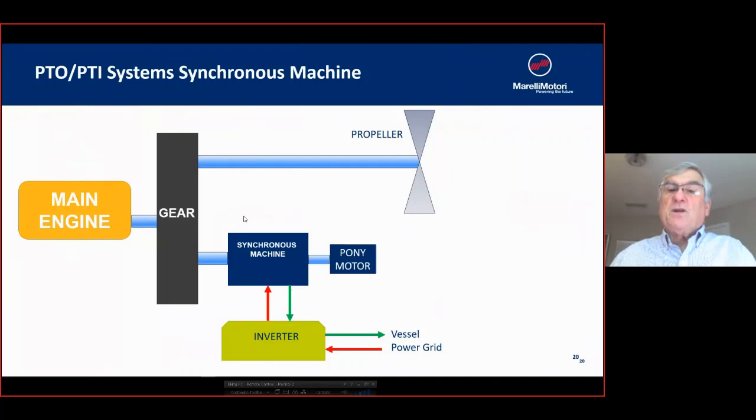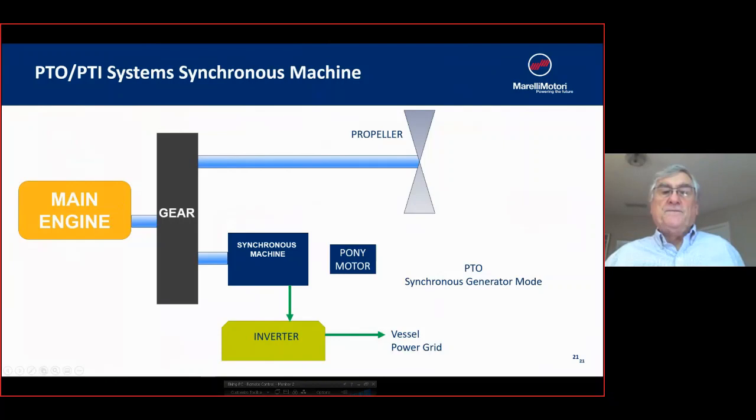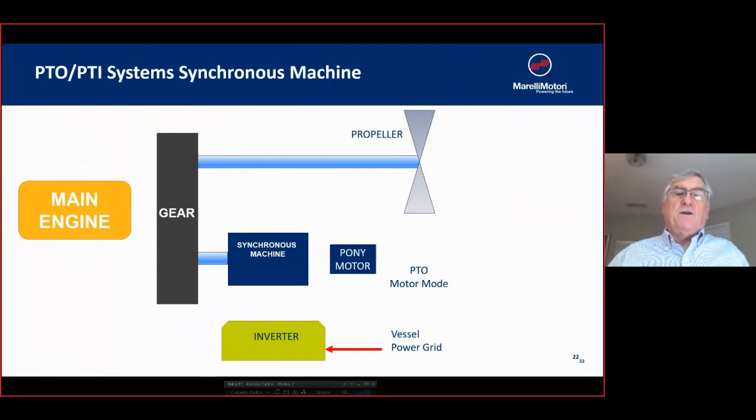With the synchronous machine system, we have the addition of a pony motor. This is a pony motor that gets the synchronous machine rotor spinning, because a synchronous machine can't operate from zero speed. It has to have some motion before you can use it as a motor. So if it's in generator mode, that's just the same as any old generator mode. The pony motor's not needed. The main engine's driving the gear, then the synchronous machine into the inverter and onto the power grid. In motor mode, we are going to put power into the inverter. We're going to get the pony motor connected, get the machine spinning, and then we can put power to the machine and drive the propeller.